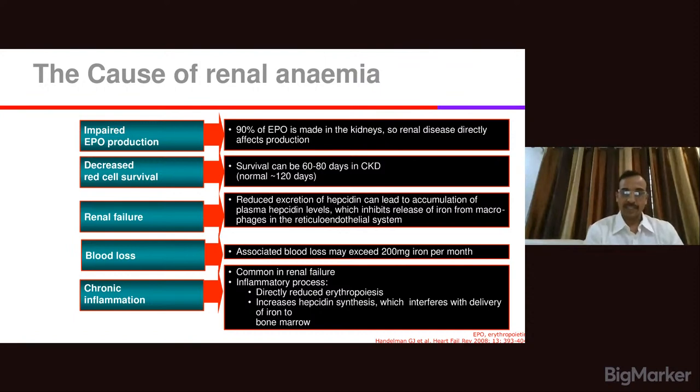The second point in CKD is that the patient's red blood cells have a decreased lifespan. Normally, RBC lifespan is 120 days, but in the uremic environment, this decreases to 60 to 80 days. So they have less survival.